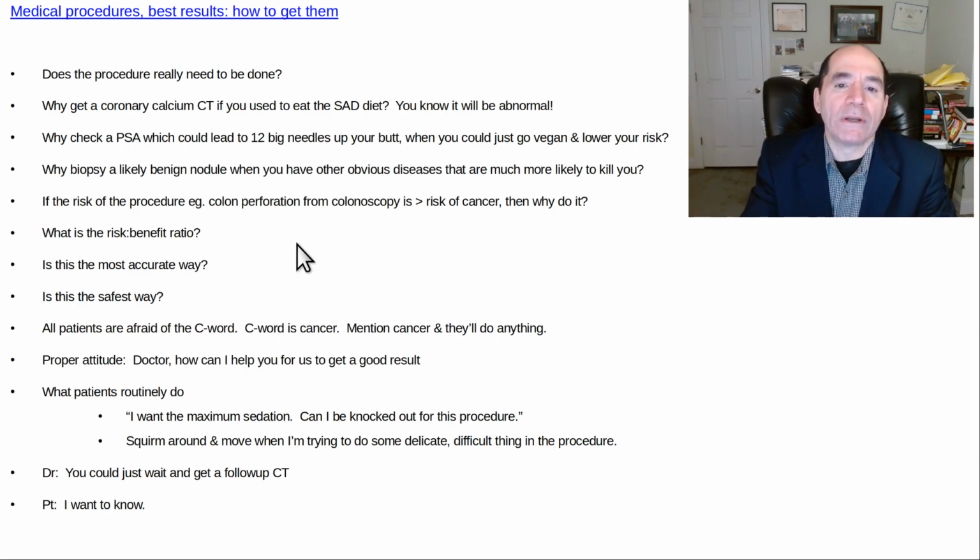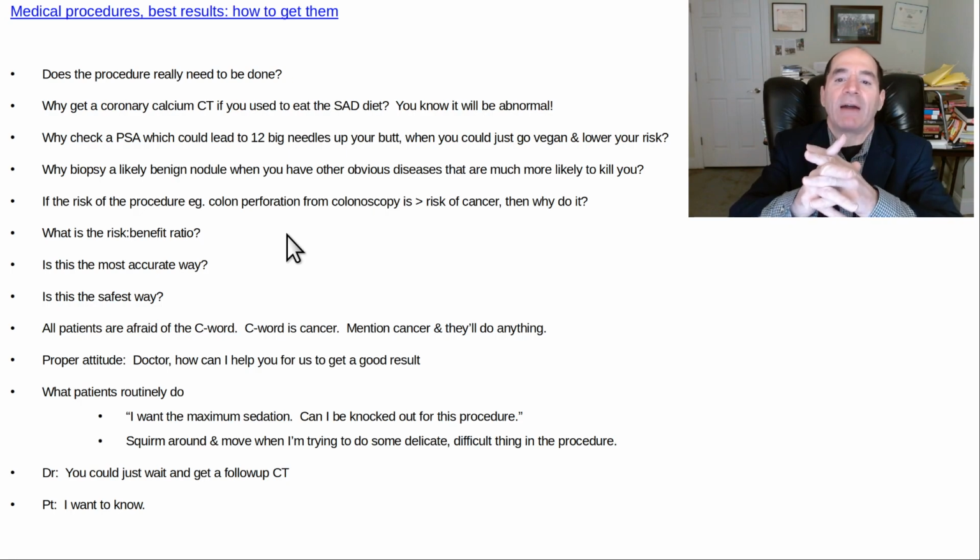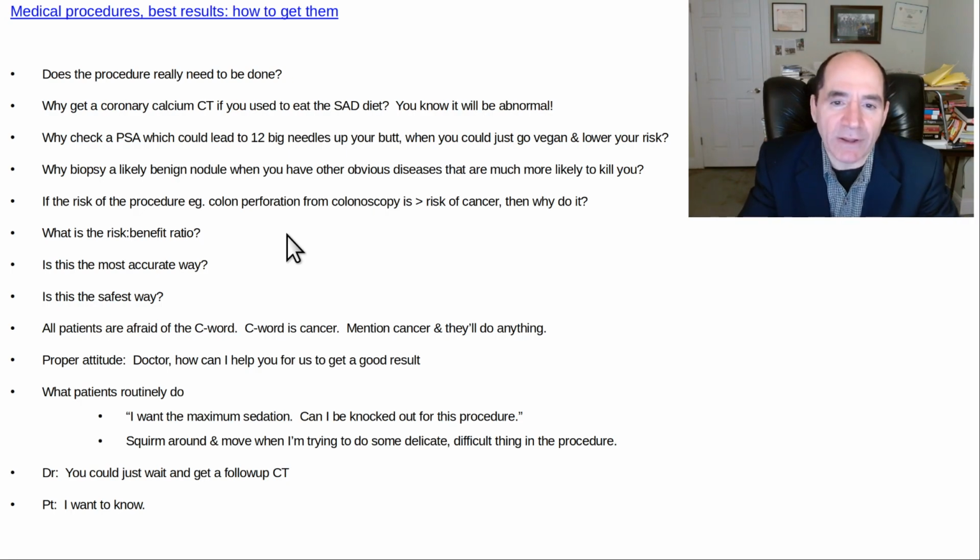Let's see, going for a colonoscopy. Well, if you're very high risk and there's a problem, or you're actively bleeding or something like that, it could maybe save your life. On the other hand, if you're a healthy young walker-talker, your risk of having colon cancer is pretty low, unless you're symptomatic, and even then, there are things you have to consider.